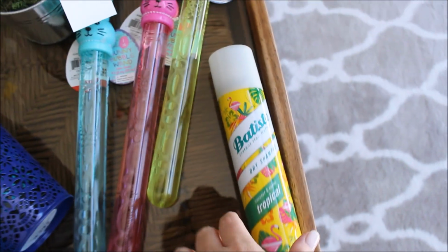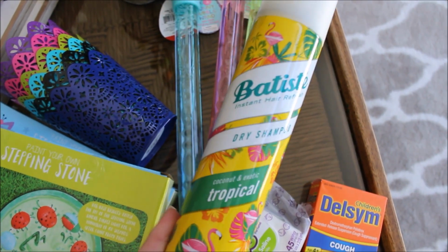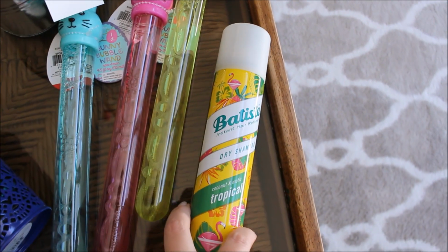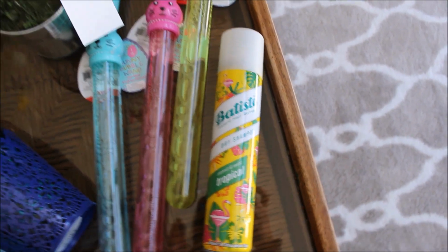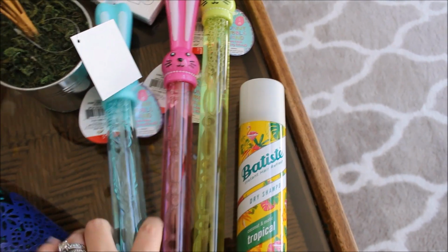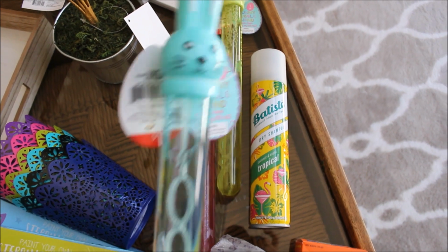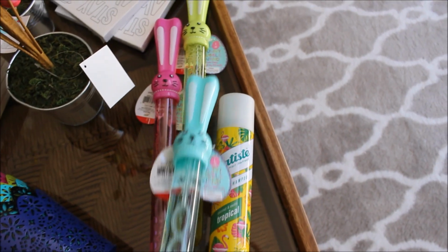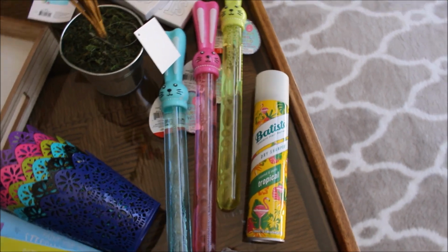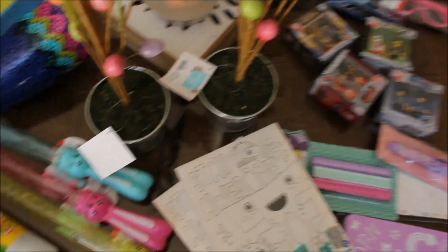I needed some more dry shampoo. I've never tried this brand, but I've heard a lot of you tell me that this is a really good one. So I thought I would give that a try. This is the coconut tropical scent, so I hope that's a good one. Got these bubbles for Easter in the Easter baskets. These were $1. Really cute blue one and a limey yellow and a pink one. So I got those, and I'll just continue along this way here.